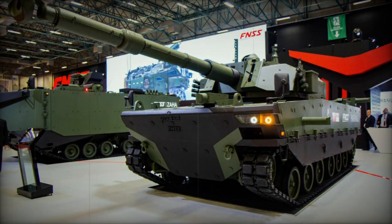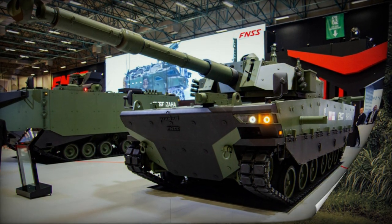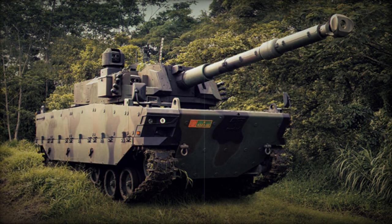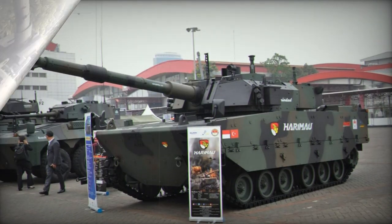Subsequently, in 2019, Indonesia placed an order for a batch of 18 to 20 of these new tanks, while Bangladesh and the Philippines each ordered around 40 to 50 units. The production of these medium tanks was planned to be a joint effort between Indonesia and Turkey.